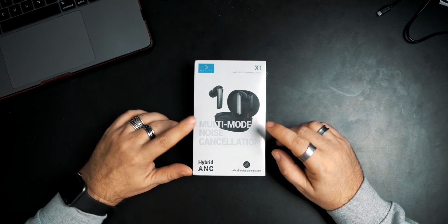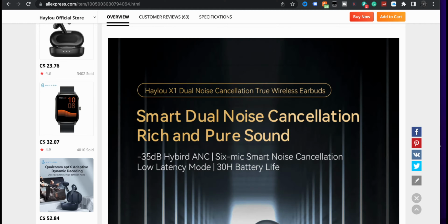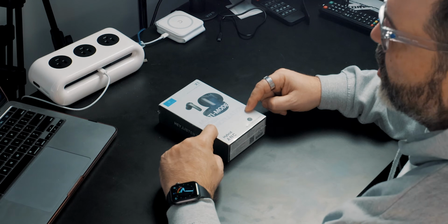Okay. So today we are looking at a pair of earbuds. Why not? From Haylou. And these are the X1s. Now, I don't know if these have been out for a while. I went on their website and there is an X1 Pro, and I can't seem to find too many spots that have the X1 actually for sale outside of their own website and AliExpress. Yeah, AliExpress has them. About $60. You guys can see them here. $58.47. That's Canadian. So that's a decent price, if of course they sound good, but they seem to be pretty feature rich.